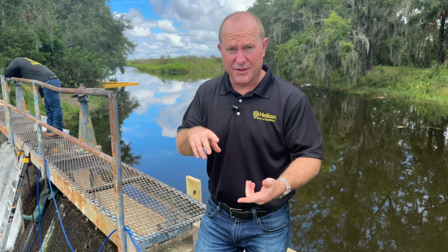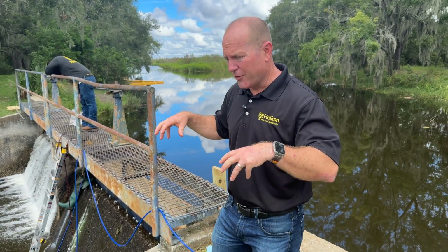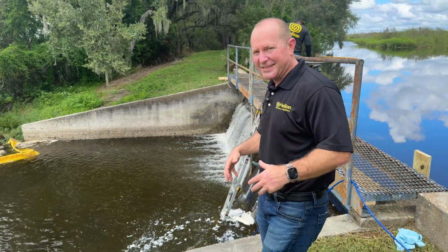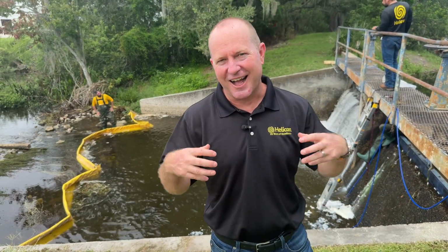Those again are the two main focuses that Team Helicon is out here today for, on this specific southern chain of lakes outflow dam. And once we're done with those, this dam is going to have much more strength and be back on solid ground.